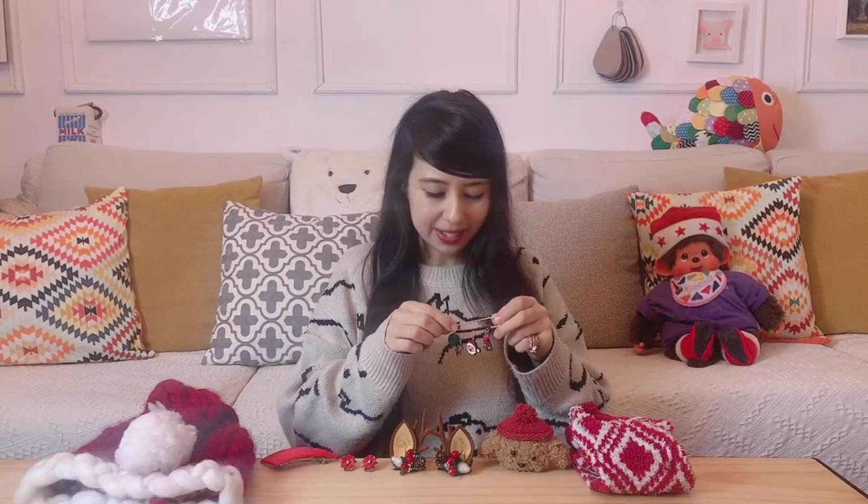You might have noticed that I'm wearing this very cute Christmas top. I love walking around in this pullover. It's very cozy and I actually got it online for very cheap. It doesn't have a brand or anything. So that is my go-to pullover when I'm at home. And what I like putting on it without damaging it is this little accessory.